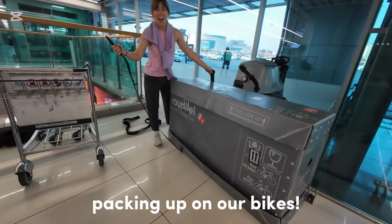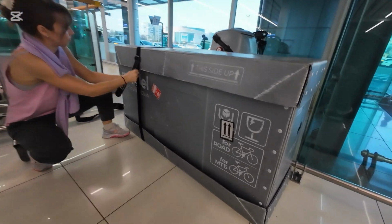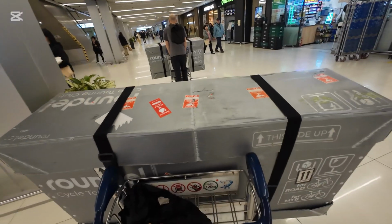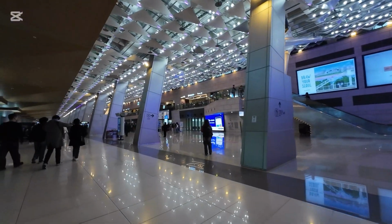And so we had to take apart our bikes, but don't be intimidated because this was a really easy process. We definitely had to look up a video on what to do, but other than that, it was really simple. We did it. We packed the bikes. And now we're just walking to our gate.